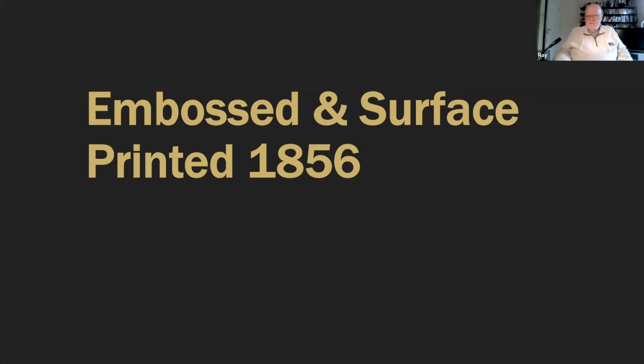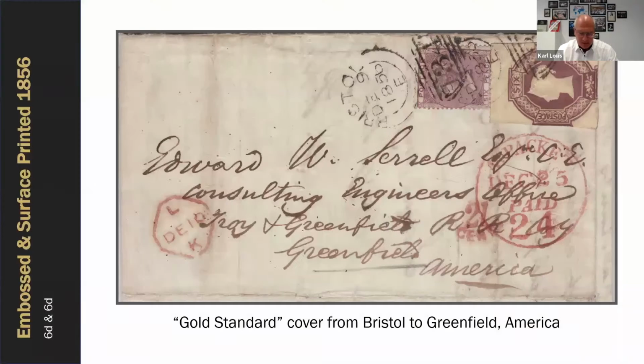Okay, thank you, Ray. So coming to the embossed issues and the surface printed issues in 1856, we had that the 1 shilling and the 6pence adhesive stamps were being replaced by surface printed stamps. And in consequence, mixed frankings of any of the embossed stamps with the surface printed stamps are quite rare, because the new 6pence surface printed stamps were not issued until late October 1856.